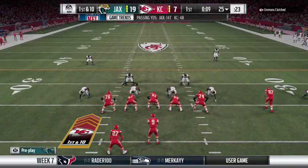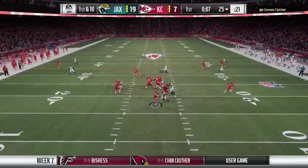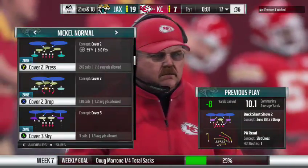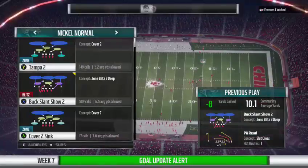Here we go now. They'll come out throwing here on first down. And the Jags get to him as down he goes. The game plan for any defense is finding ways to make a quarterback uncomfortable in the pocket.